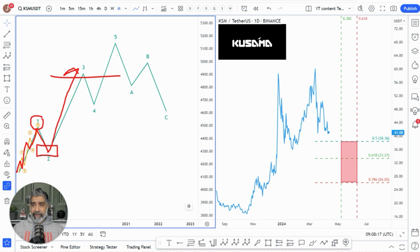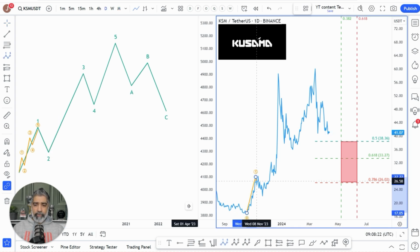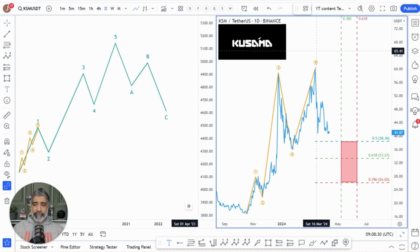Again, we have already done the basics, so let's just draw this in. I believe this is a wave 1, a wave 2, a wave 3, a wave 4, and a wave 5. But the higher degree wave count is wave 1. And let's just make it the same color as the left-hand side so you can get a clear picture. The typical time taken for a correction is 38.2%. I've already done this over here. So because Kusama has not gone beyond this date, the correction is unlikely to be complete.